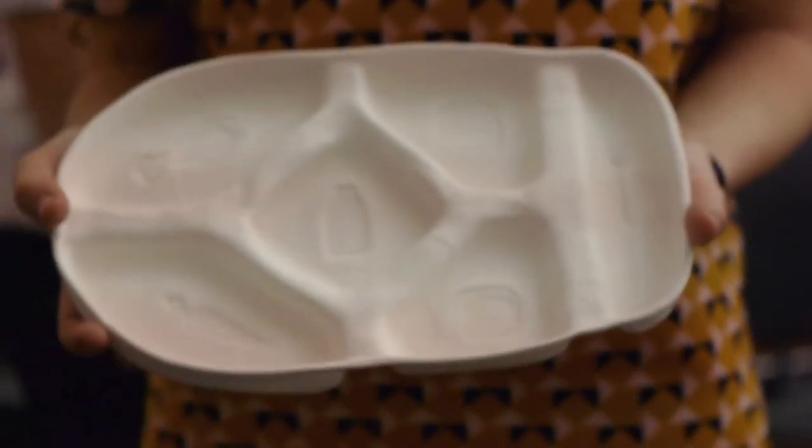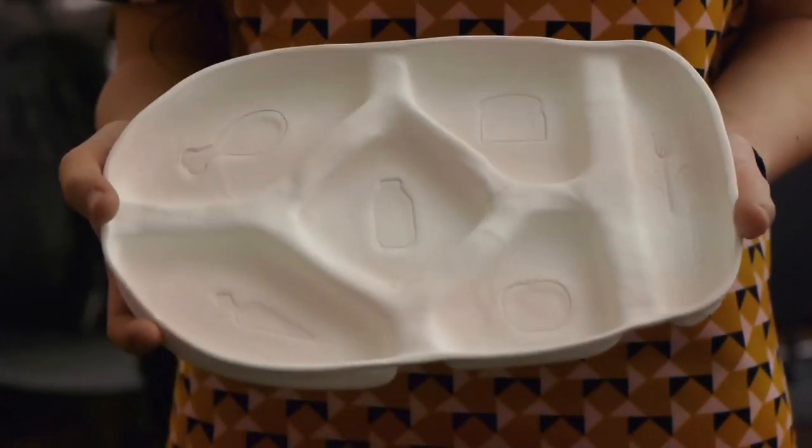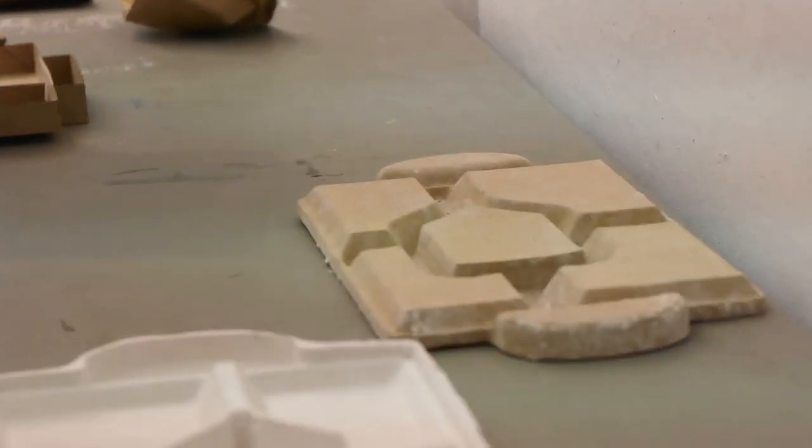There is a relationship between sustainability and design. I don't think that they can be extracted from each other, nor should they be. I think that moving forward, all design has to start from the standpoint of how sustainable is the solution? How does it address issues of sustainability?